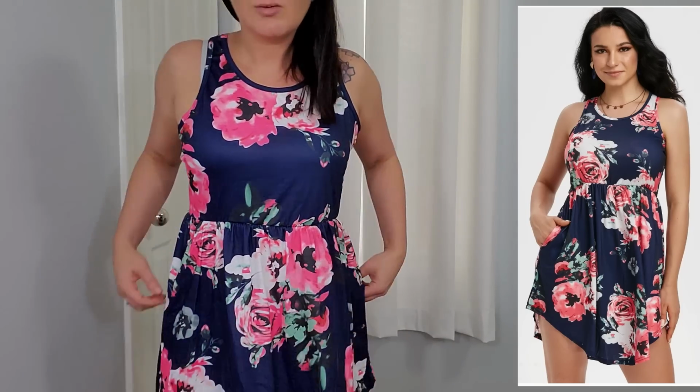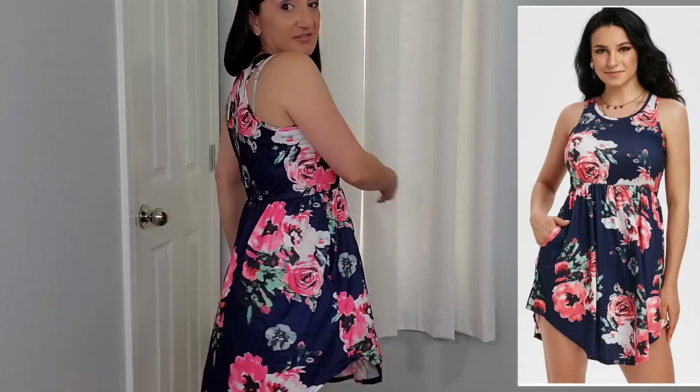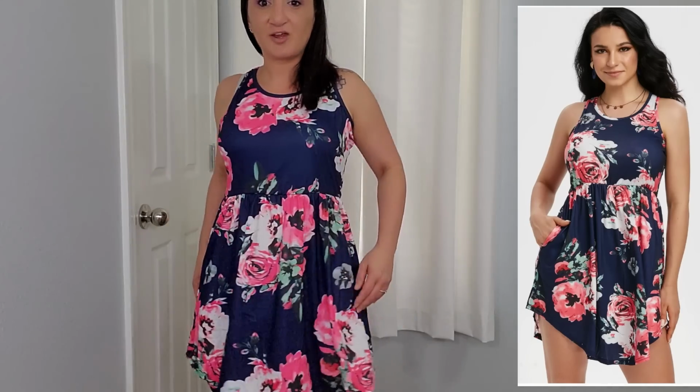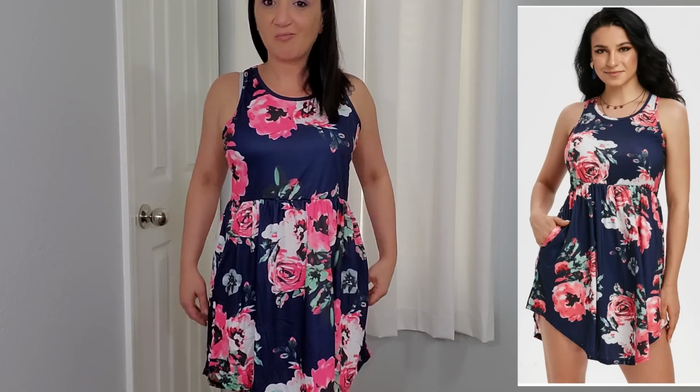It's a little bit of a thicker material, so this would be good when it's a little bit cooler out, but the pockets are what takes it up another level. I'll have to check and see if they have any other things that have pockets. I just saw this and I was like, pockets? A little different? Razorback? Try it out, Melissa.